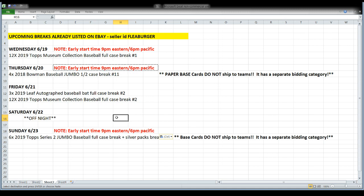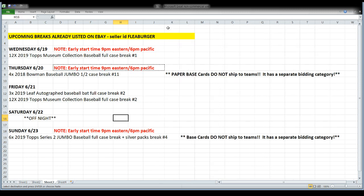Saturday is an off night, no breaks on Saturday night, but we'll be back at it on Sunday, and we'll break Series 2 Jumbo on Sunday night, same as we are tonight, with silver packs included, and base cards not shipping out to the teams, but having their own bidding category.